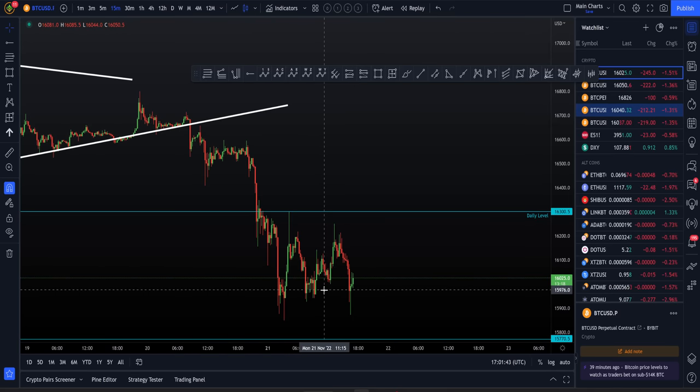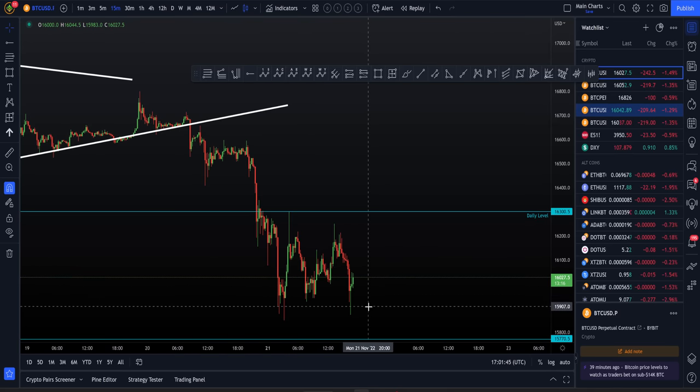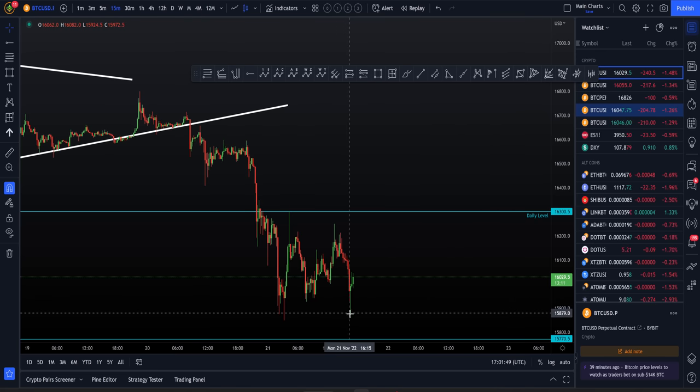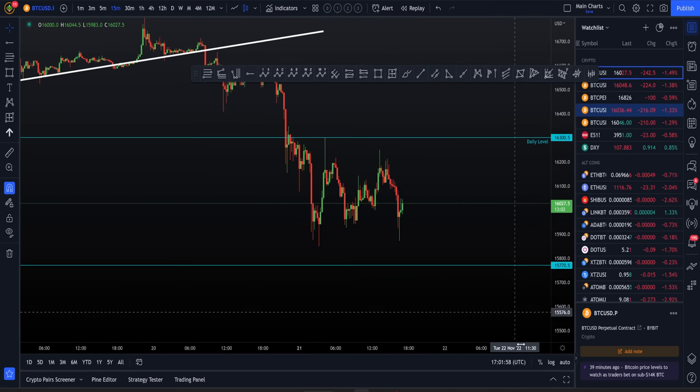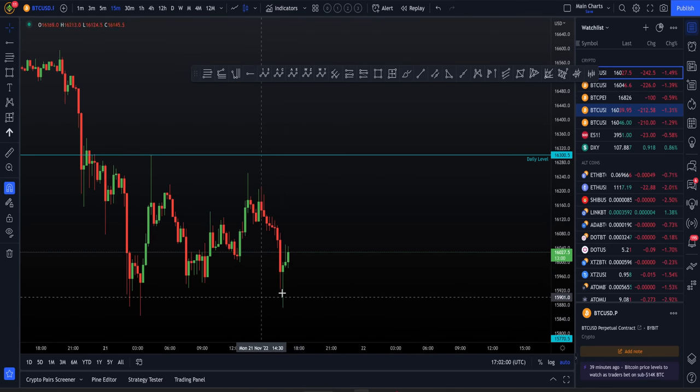I wouldn't short where we are down here. This for me is not a short zone, and this is really late. If you're shorting $15,900, you're very late to the move. There have been a few short opportunities, which would have been the CC retest after losing the triangle, and the retest of the daily. But shorting down here where we are right now is nothing. I would never, ever, ever do this. You're not going to see me shorting here.